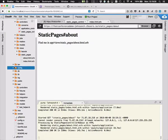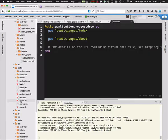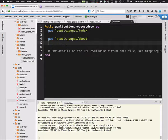So inside of config, we have our routes file, which directs where requests coming into the application, which controller and action they get routed to. So we're going to change the about to be get '/about'. So anytime the application comes to /about, we're going to take it to the static pages index. Helps if you put quotes in.